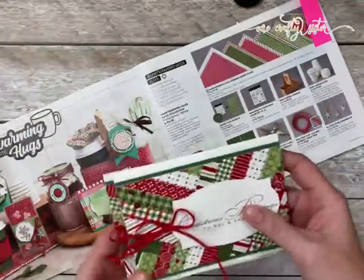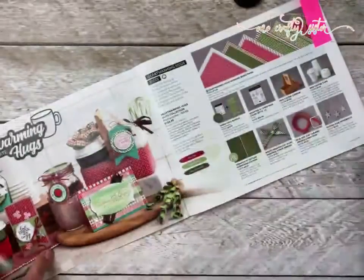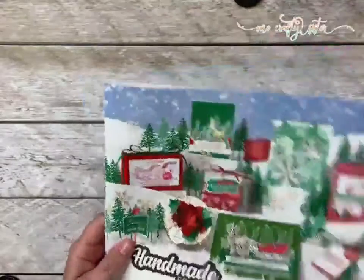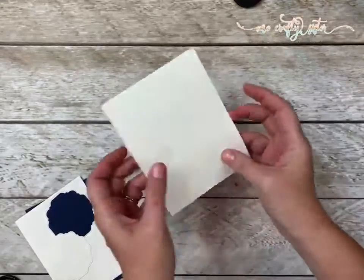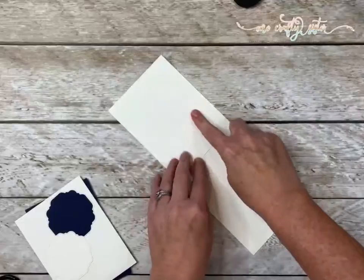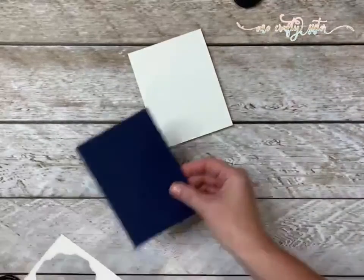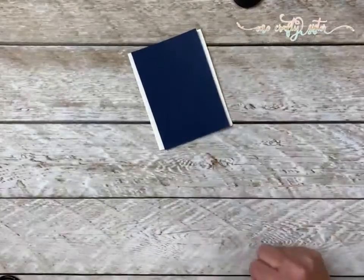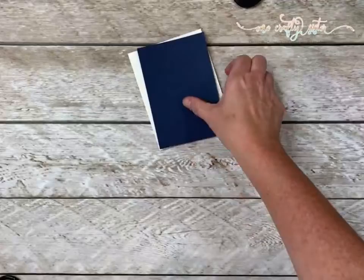So this is the card that is inspiring the card we're going to make today. But I didn't want to make a Christmas card. So I have a Whisper White card base. This one is 4 1/4 by 11. And then I have a piece of Night of Navy that is 3 3/4 by 5 1/2.